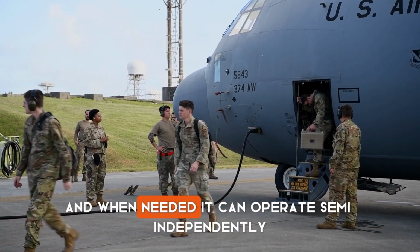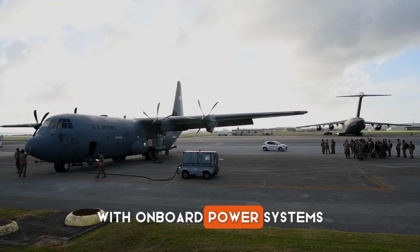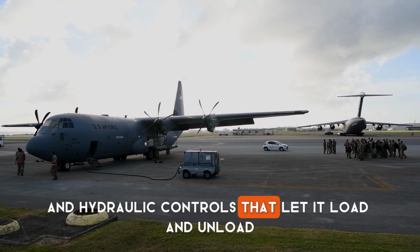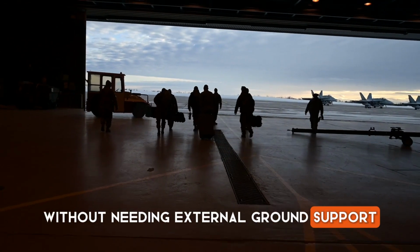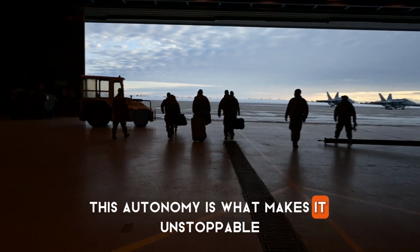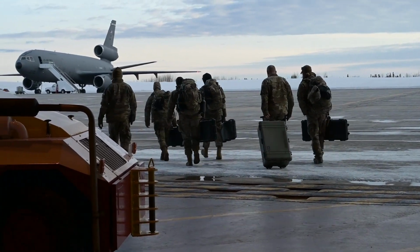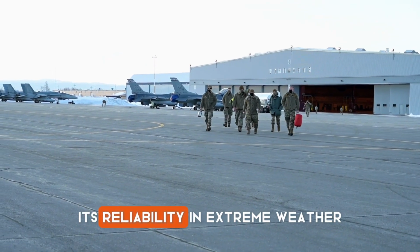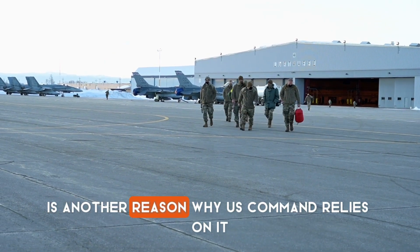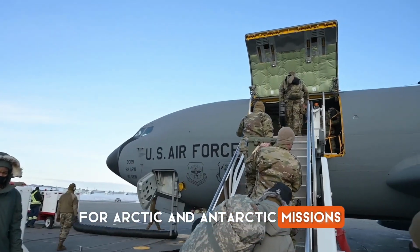And when needed, it can operate semi-independently, with onboard power systems, lighting, and hydraulic controls that let it load and unload without needing external ground support. This autonomy is what makes it unstoppable in contested environments where runways are damaged, control towers are offline, or infrastructure is non-existent. Its reliability in extreme weather is another reason why U.S. Command relies on it for Arctic and Antarctic missions.